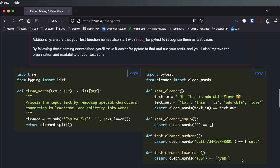Here are the two pieces of code that you can copy and save. So first we have a function, and this function cleans words. So it takes as input a string and returns a list of strings. And it processes the input text. It's going to remove special characters, convert the text to lowercase, and split it into words. So this is a common text processing task. And so it's going to return a list of words with all special characters removed and the words all in lowercase.